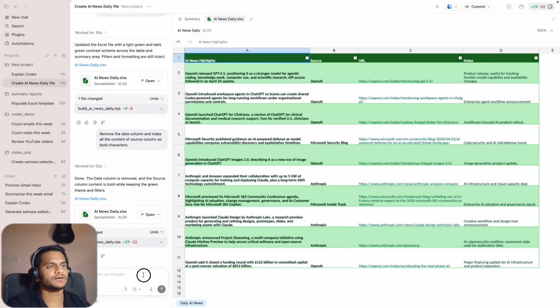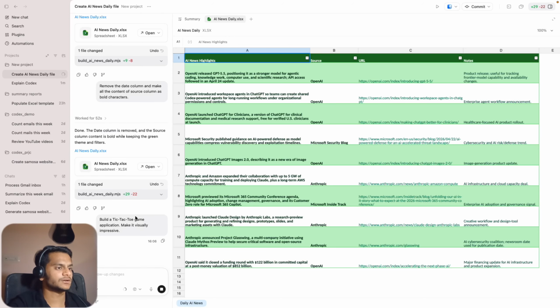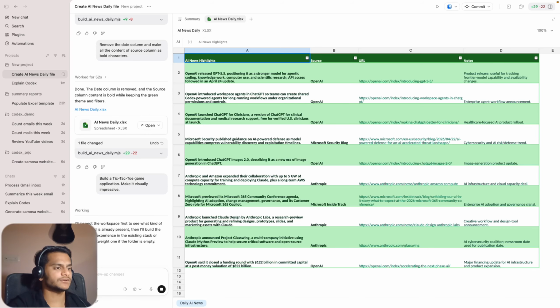Now let me try in the same project. Let me try building a tic-tac-toe game application. Build a tic-tac-toe game application. Make it visually impressive. And yes, I am sending that message. Now yeah, it's thinking on it.